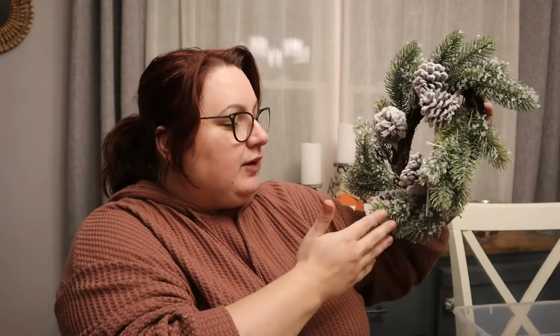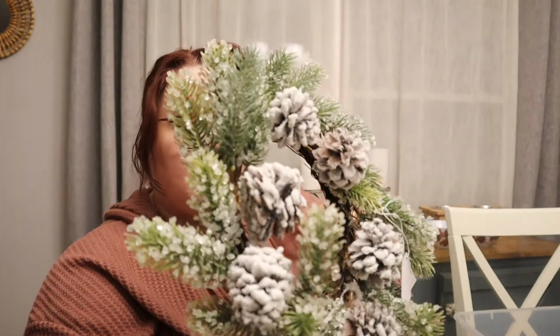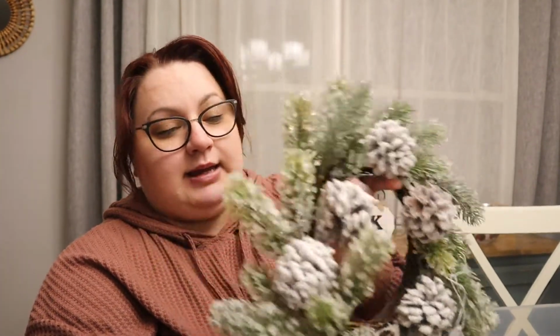And it doesn't fall off like with the glitter and all that, which is nice, because a lot of times with glitter it does fall off, and it really annoys me, and that's why I'm trying to stay clear away from glitter, just because it does make a big mess. But this is actually pretty good, so it's gonna stay clean.